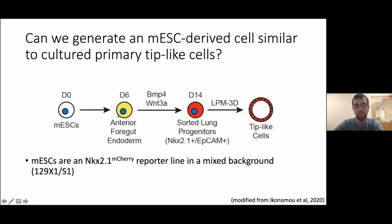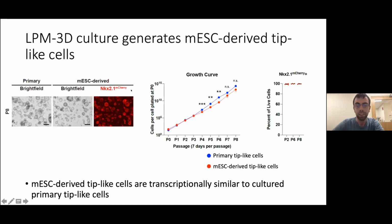We differentiate through anterior foregut endoderm into an early lung epithelial state, at which point we can sort purify our progenitor cells and grow them in the same LPM cell culturing condition to create what I'll be calling ESC-derived tip-like cells. These cells grow out in monolayer epithelial spheres, as shown here on the left. They look very similar to the primary counterparts. Both the primary and ES-derived cells can be passaged multiple times where they maintain their proliferative state. They can be frozen down and thawed at a later time. And importantly, our ES-derived cells maintain expression of this NKX reporter throughout this passaging.